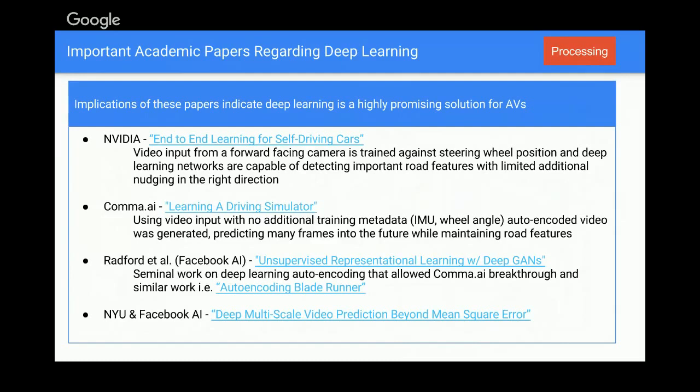So they took hours and hours of video feed. They created auto-encoded video that predicted frames in the future up to like 100 frames while maintaining the road features. So, imagine you're driving on the road and then you close your eyes and you try and picture in your head what the road looks like as you go. Maybe a little scary, but that's essentially what this learning simulator was doing, which is totally fascinating, and more research coming out of them probably very soon within the next couple of months.